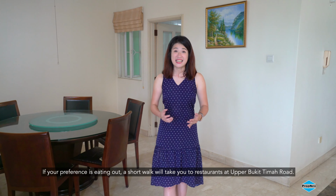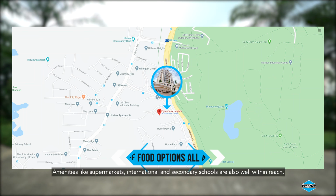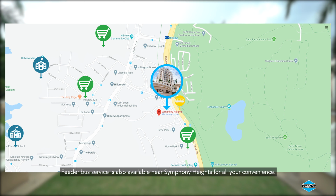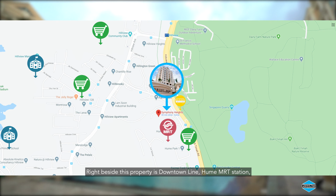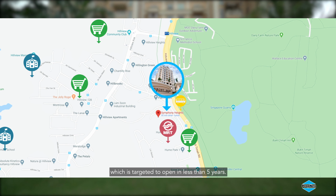If your preference is eating out, a short walk will take you to restaurants at Upper Bukit Timah Road. Amenities like supermarkets, international and secondary schools are also well within reach. Feeder bus service is also available near Symphony Heights for all your convenience. Right beside the property is Downtown Line, Hume MRT station, which is targeted to open in less than 5 years.